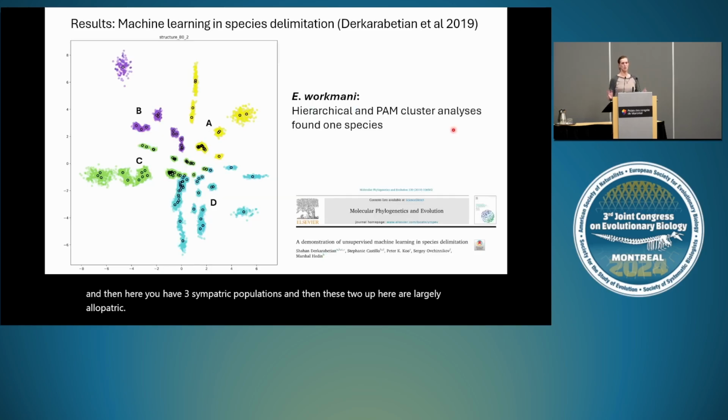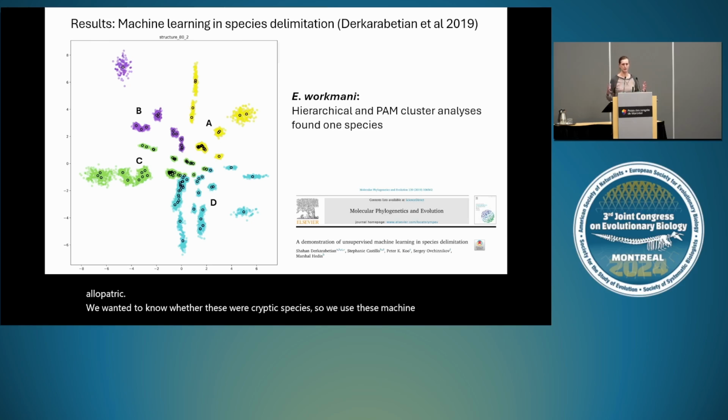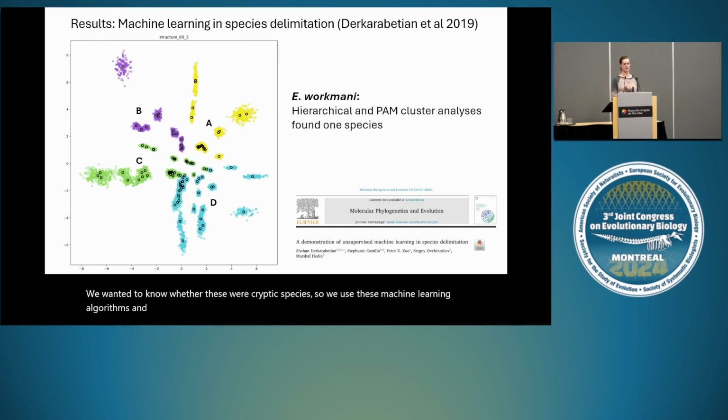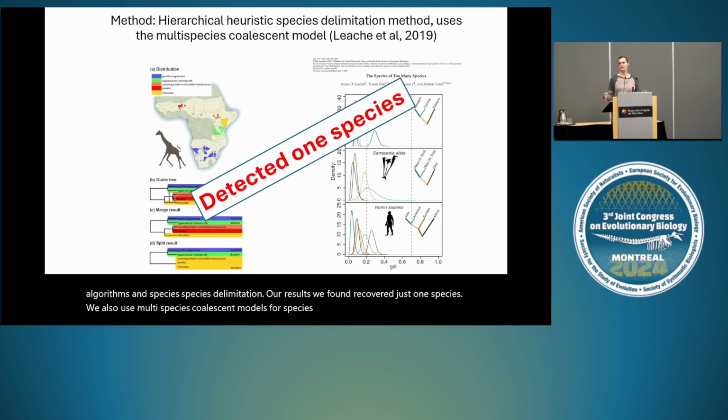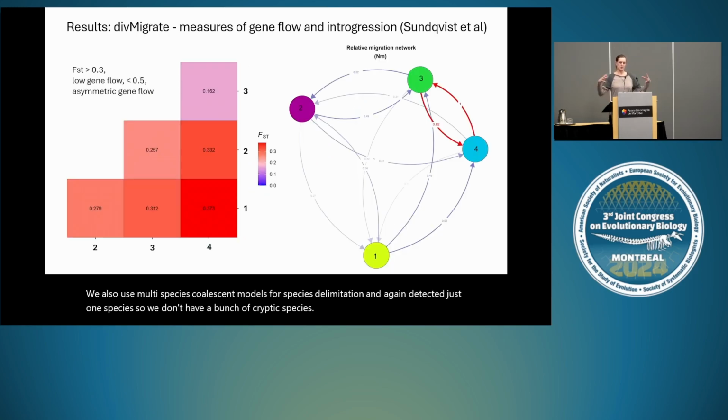We wanted to know whether these were cryptic species, so we used machine learning algorithms for species delimitation. Our results recovered just 1 species. We also used multi-species coalescent models for species delimitation, and again, detected just 1 species. So we don't have a bunch of cryptic species. So then let's look at gene flow.